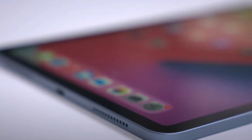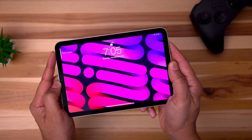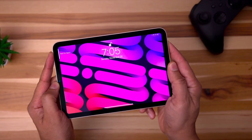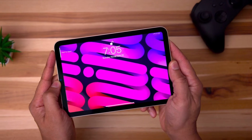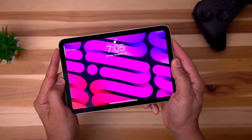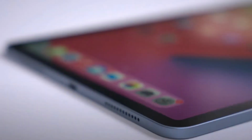Okay, back to the iPad Air 5. Should we expect the display type to change? Apple currently uses TFT LCD for the display technology in the iPad Air and every other iPad, except the 12.9-inch iPad that uses Mini LED.